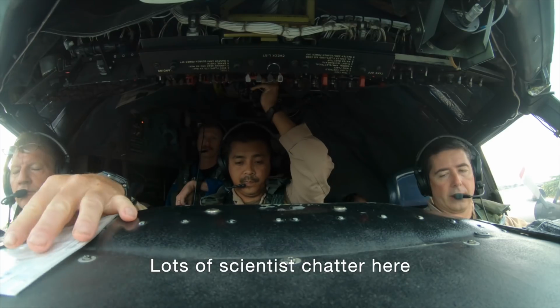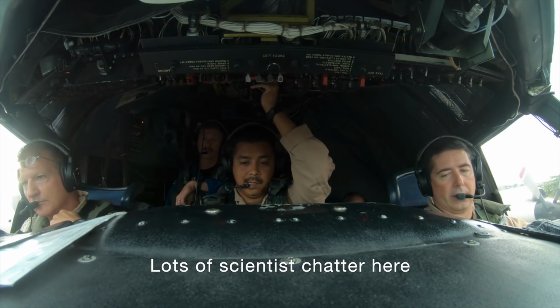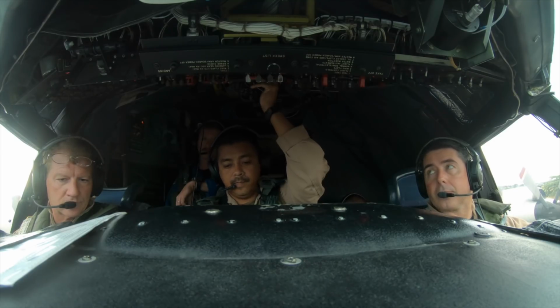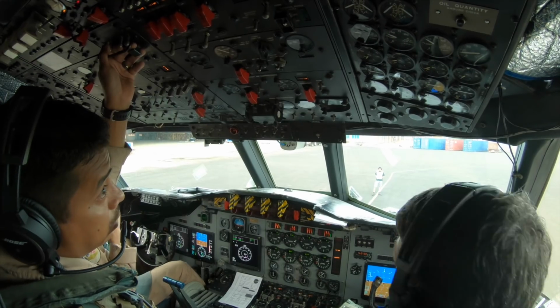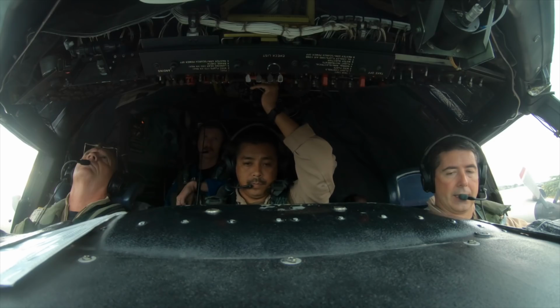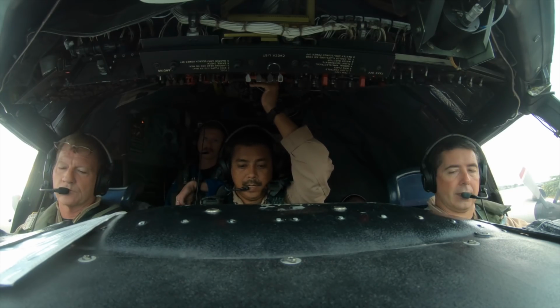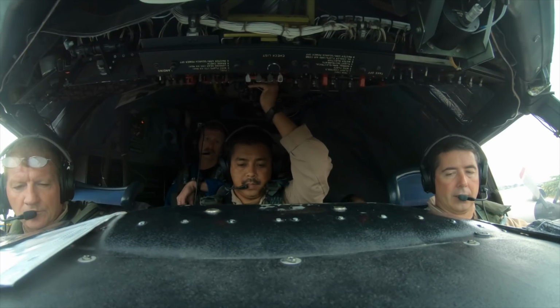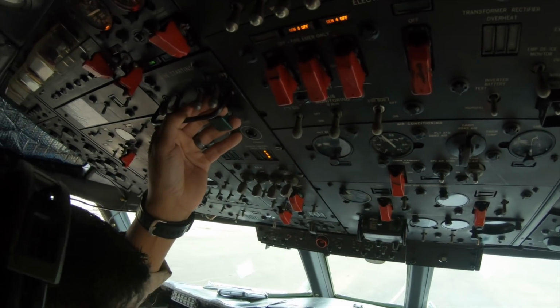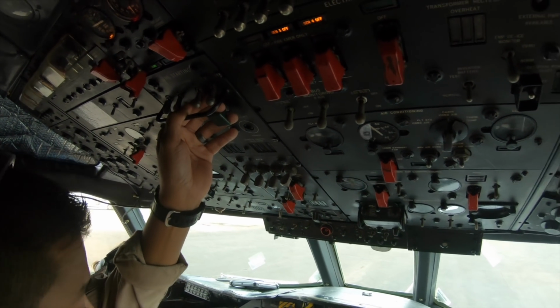It's good. And yeah, after that, we're going to get ready for taxi, and that's about when you get strapped in. Everyone in the back, please put your cell phones in flight mode. So that sound that you're kind of hearing in the back, that's the first engine back.